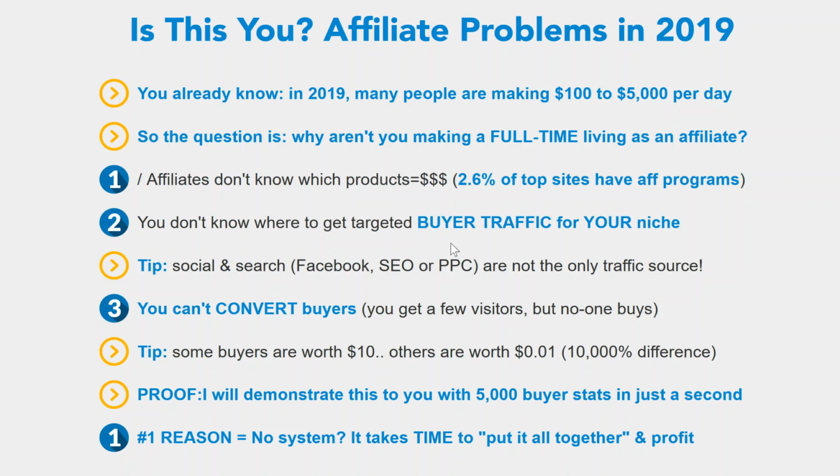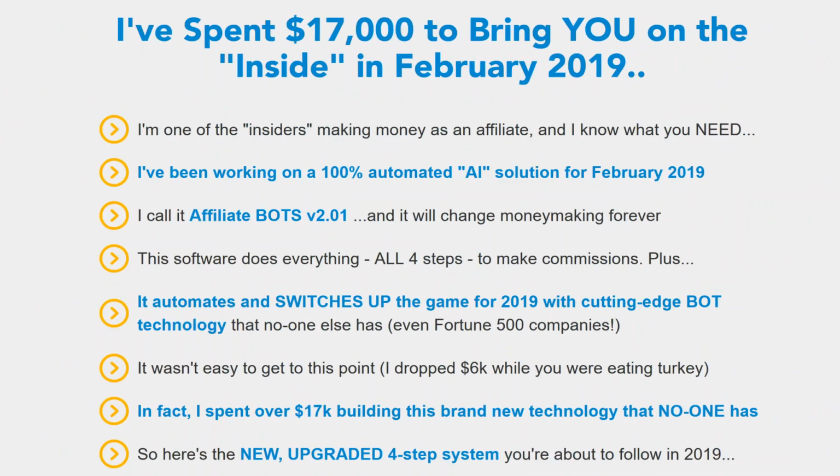So those are some of the most common reasons, but really the number one reason I think that people aren't getting the success that they want with affiliate marketing is they don't have a system. So it takes time, it takes knowledge, it takes skill to be able to put all of this together and turn it into a replicable system that anyone can apply and use to profit with. And again, that's something that I will turn to as we go through this video.